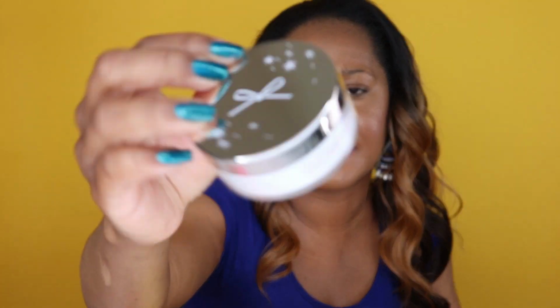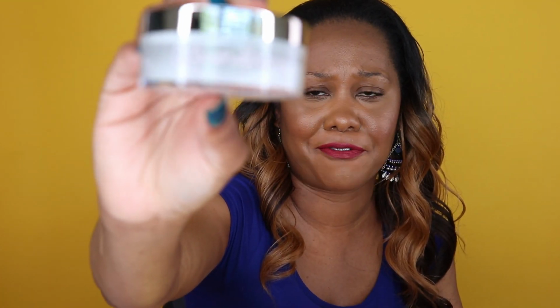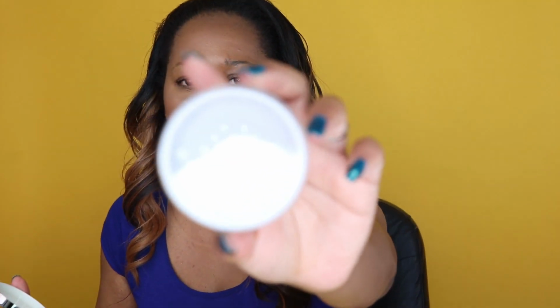Huh. Okay. I guess that this is a full size, but it looks like it's about half full with powder. And I'm sure that there's a little sifter there. Now, I know Ciate London is a good brand. I'm just not sure if I'm going to be using this powder or not. So I'm not going to open it all the way. I'm going to put it back in the box and decide whether or not I want to try this or whether or not I want to pass it on or give it away. Okay. But it's definitely a nice to have.